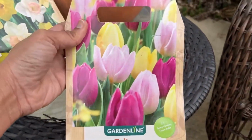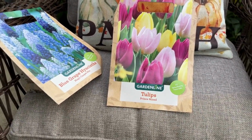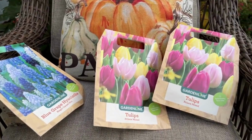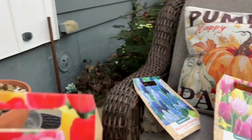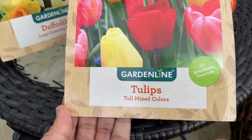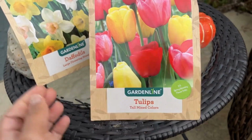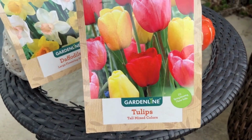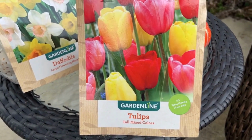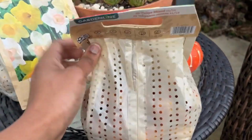It's beautiful. Let me see how many I got of that. That's 1. Looks like I got 2. That's really pretty. And then we have more. Oh my goodness, these are my favorite. This one I think is a hybrid mix. This one is just a tall mix. So the hybrids are normally the tall ones where you can actually use them as cut flowers, and they last longer because they have a longer stem, so they're perfect for a cut flower arrangement. And there's 25 in here, and I paid also $5 and change.